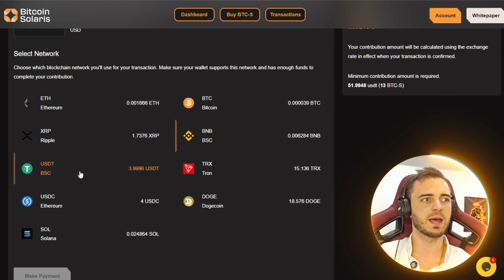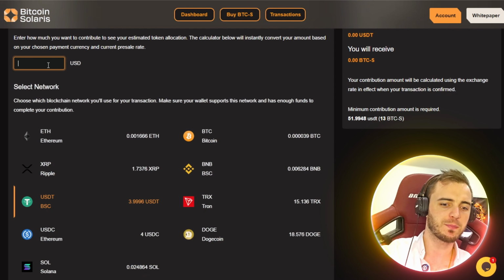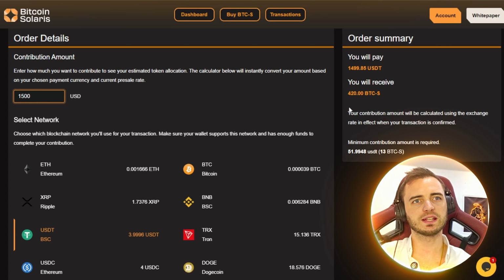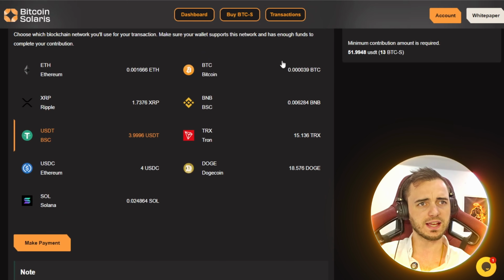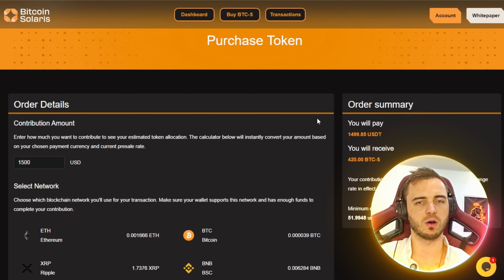We're going to select BSC USDT here, and then all we got to do is type in how much we want to buy with. So if we wanted to buy with $1,500 here, we can see that this is how much we're going to pay, and this is how much BTCS we will receive, which will be a nice 420 on that in our balance. That'll be fantastic. But yes, you can buy with any token here that it suggests, including Doge, and then once you're happy, you just simply press make payment, and then you'll be good to go from that point.